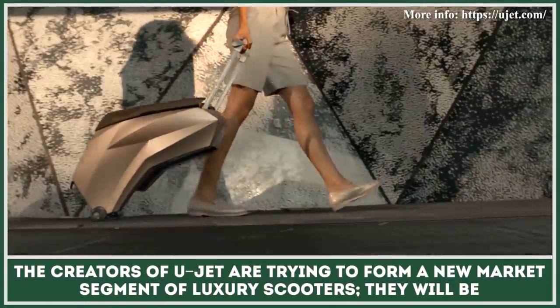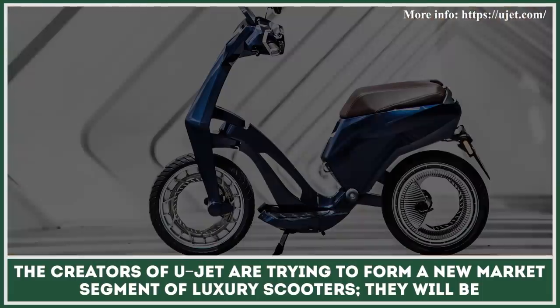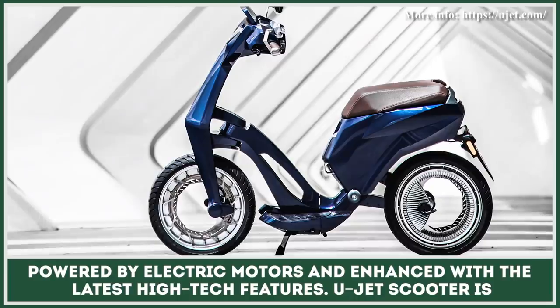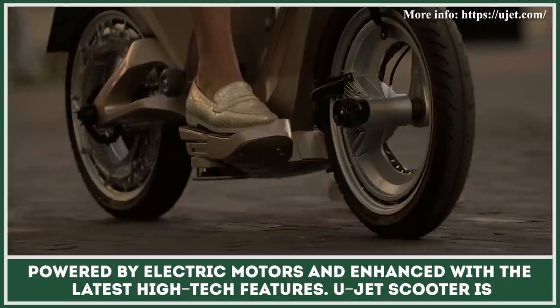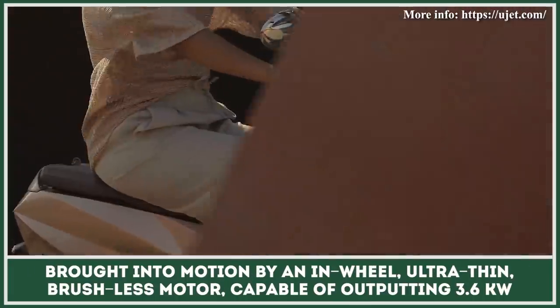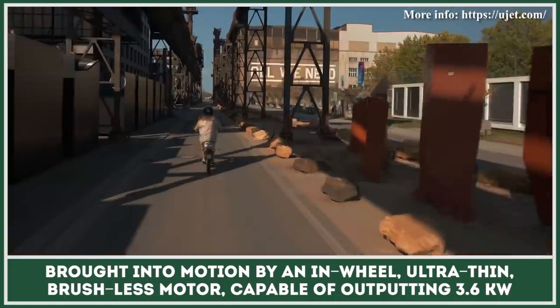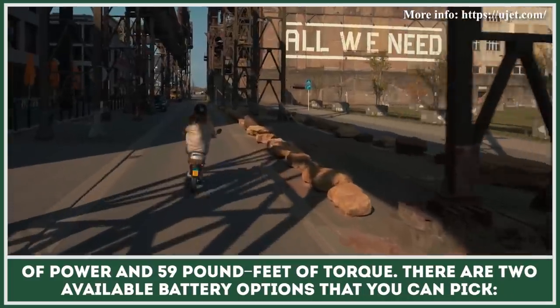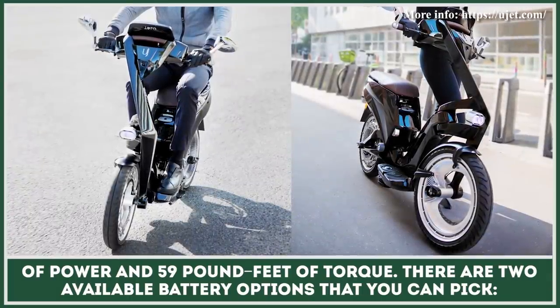The creators of UJet are trying to form a new market segment of luxury scooters. They will be powered by electric motors and enhanced with latest high-tech features. UJet scooter is brought into motion by an in-wheel ultra-thin brushless motor capable of outputting 3.6 kilowatts of power and 59 pound-feet of torque. There are two available battery options that you can pick.